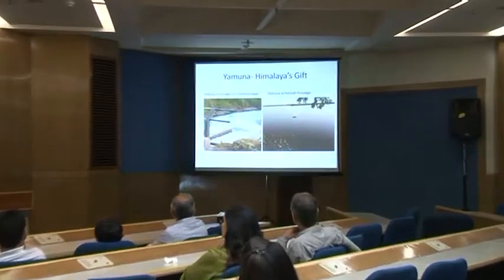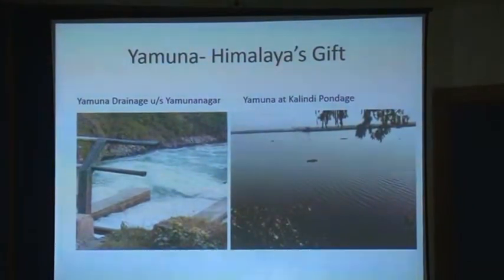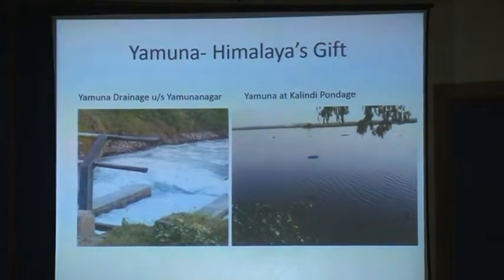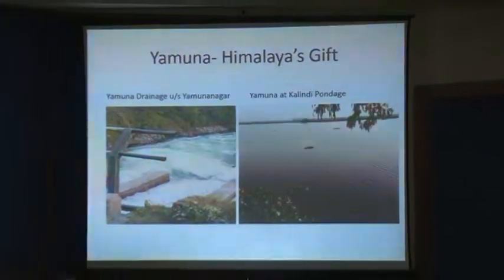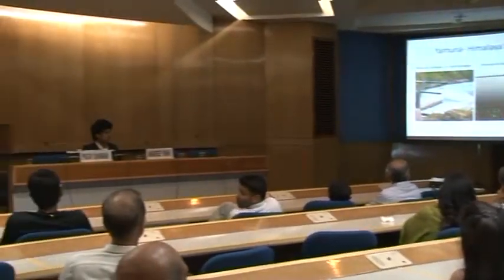At Pontasar, the Himachal drainage and the Uttarakhand drainage confluence together. And the Uttarakhand one is also equally blue and green. And on the right hand side you can see the shot at Kalindi Pond near the Okhla Bird Sanctuary. So when Jamuna enters Delhi, I have lots of studies on it. It is moderately polluted, okay, at Wazirabad.